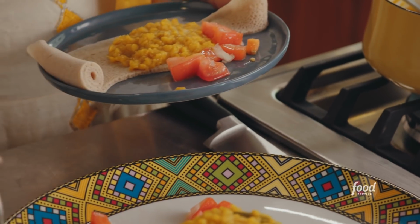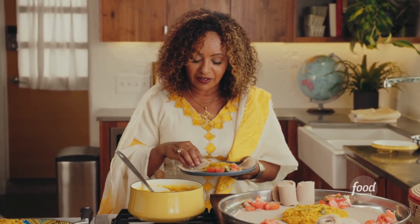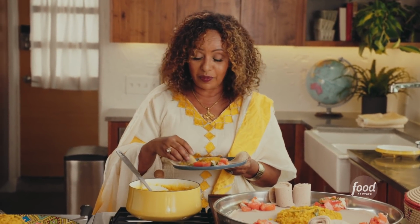I'm just thinking of the fasting time before Christmas. My mom coming back from church, when we roast the coffee and the charcoal, all that. So let me taste this.